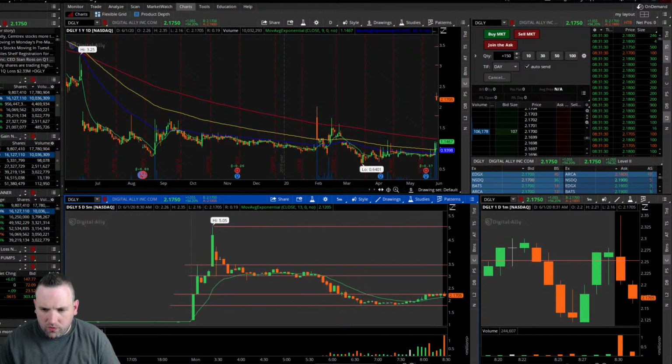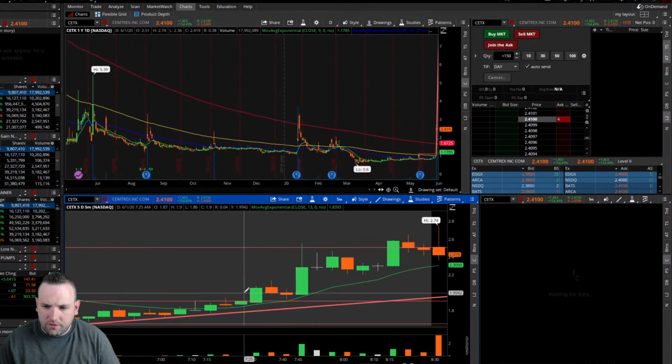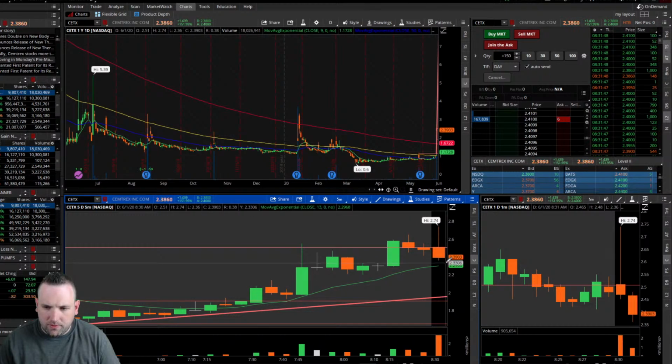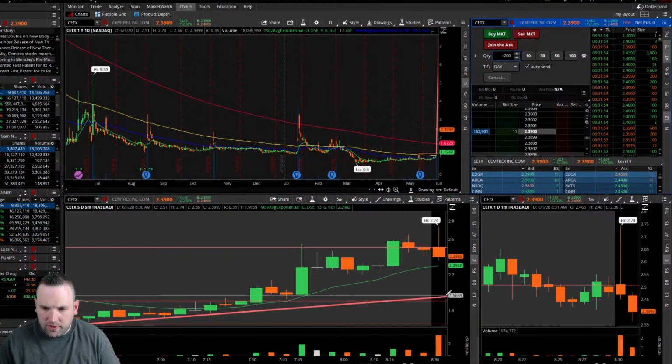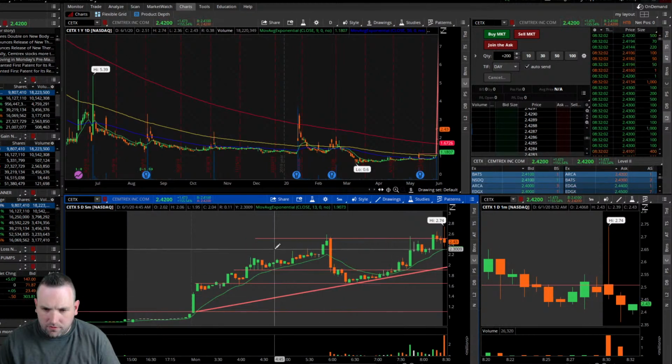Get in here at DGLY and see if it's going to hold up $2 possibly. Starting to come back down a little bit. CTX still coming back down. Trend line's all the way back down here at $2, so I kind of like to see it come back down on this trend line. But it may not.